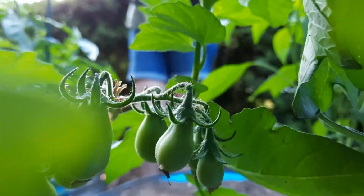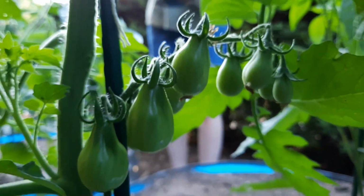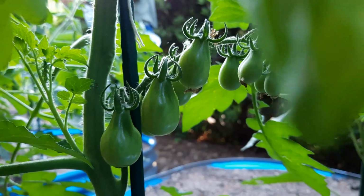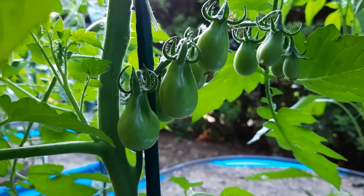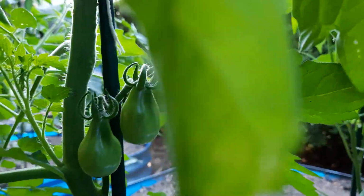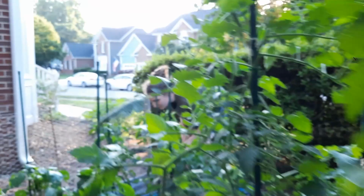Right around the corner, though, which one are these? These are the yellow pear. I always want to say golden pear, but it's a yellow pear. And you can see why they're called yellow pear. They will turn beautiful yellow, and they have this lovely teardrop pear shape. They get big and tasty, and those will be coming around in no time at all.